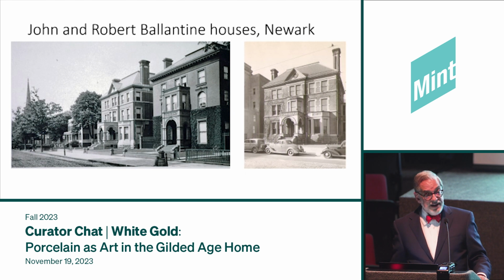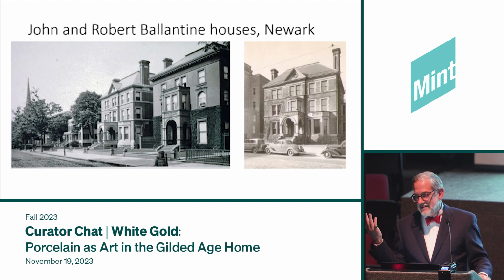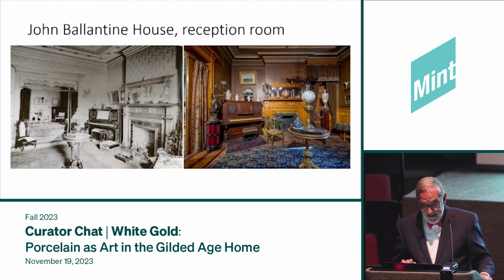So fortunately, because in 1937, this was a house that was either offices or demolished. Don't kid yourself, nobody liked this stuff in the 1930s. They were tearing down Victorian houses faster than you could say Jack Robinson. See, nobody younger than me is going to know what that means.